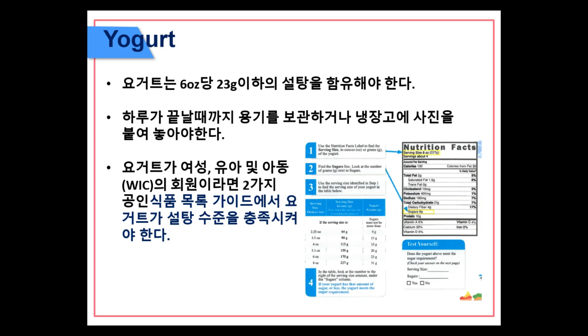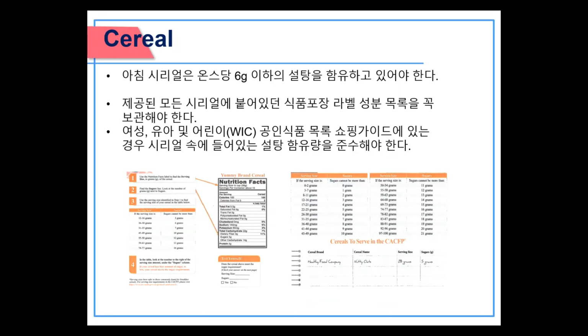In the table, look at the number to the right of the serving size amount under the sugars column. If your yogurt has that amount of sugar or less, the yogurt meets the sugar requirement. Does the yogurt above meet the sugar requirement?